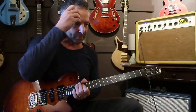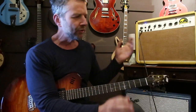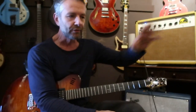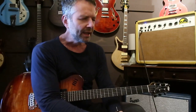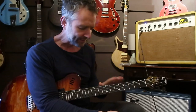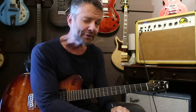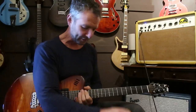Something else that caught my eye was a new release by Fender, an electro-acoustic guitar that's about £1,700. I can't remember the exact price now, but it's about £1,100, I think. I thought, well, for £1,100 you can get a lot of guitar that people just don't know about, so I thought I'd throw it out there, get you to know about it.